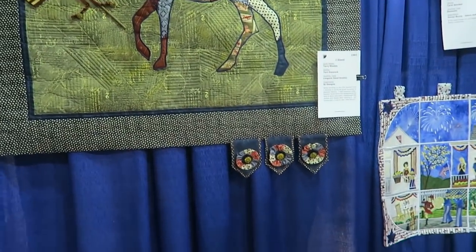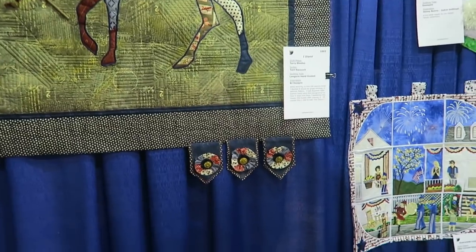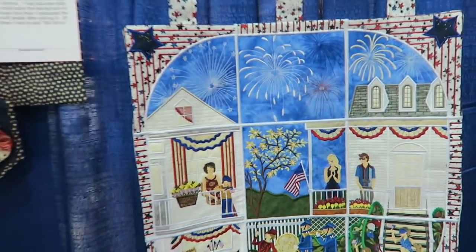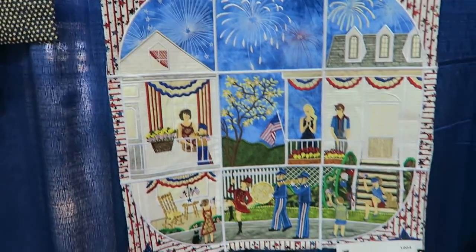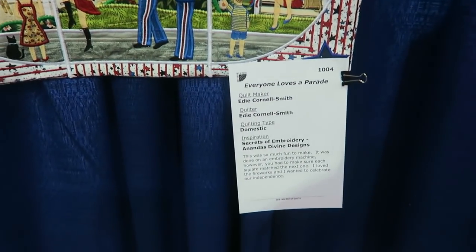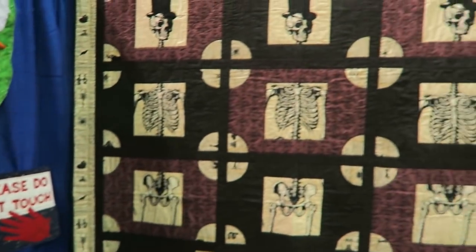The same pattern maker that made our elephant. Oh, okay. So this one here. And then more machine embroidery. This is pretty cool. I haven't purchased anything with machine embroidery in so long because I got so much. It's like I need to make some of the stuff I got.